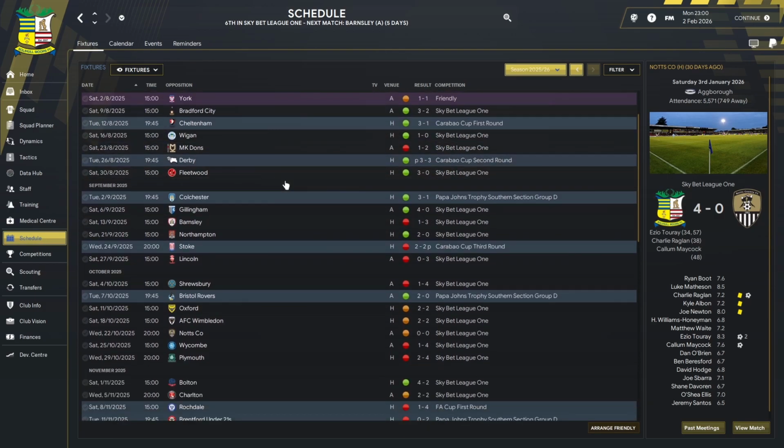So we kicked off against Bradford and we won 3-2, and in fairness, we started off in August fantastically. We beat Cheltenham 3-1, beat Wigan 1-0, beat Derby on penalties, and we beat Fleetwood 3-0. We did lose to MK Dons.